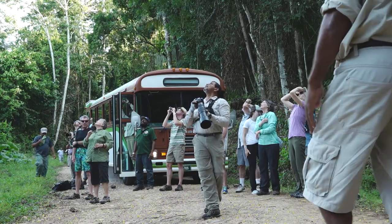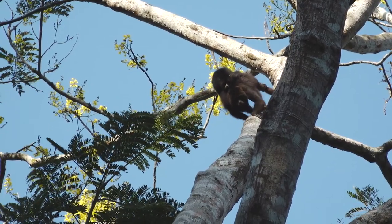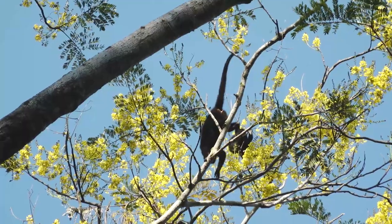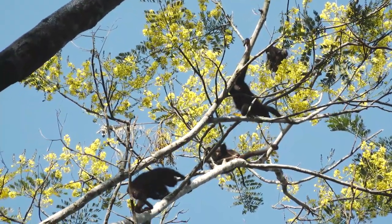One mother monkey was carrying her little baby on her back, and then we saw a couple of twin monkeys, it looked like, small monkeys, and they were jumping around in the trees and eating flowers from the trees. I don't know what kind of tree it was, but it was a beautiful yellow blossom tree. It was great. We got out and took pictures and saw the whole little family up in the top of the tree with the yellow flowers, and it was kind of fun.